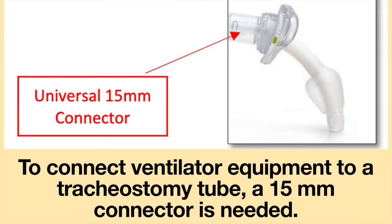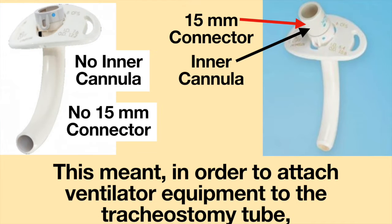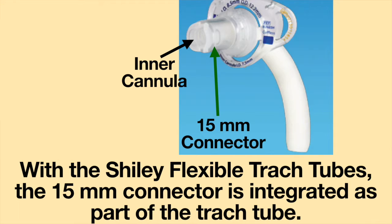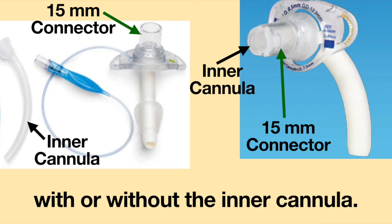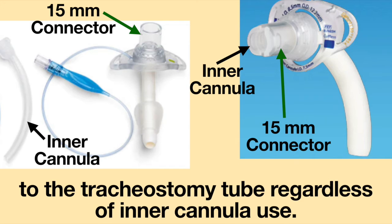To connect ventilator equipment to a tracheostomy tube, a 15mm connector is needed. The legacy Shiley Tracheostomy Tubes had the 15mm connector on the InterCanula. This meant in order to attach ventilator equipment to the tracheostomy tube, the InterCanula had to be used. With the Shiley Flexible Tracheostomy Tubes, the 15mm connector is integrated as part of the tracheostomy tube. This means ventilator equipment can be attached to the tracheostomy tube with or without the InterCanula. In the event of an emergency, necessary equipment can be attached to the tracheostomy tube regardless of InterCanula use.